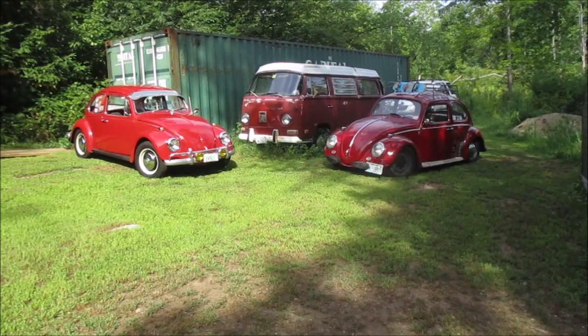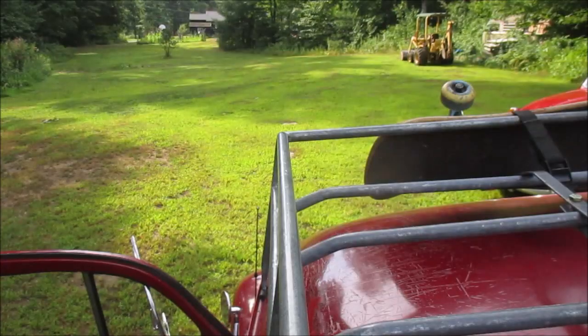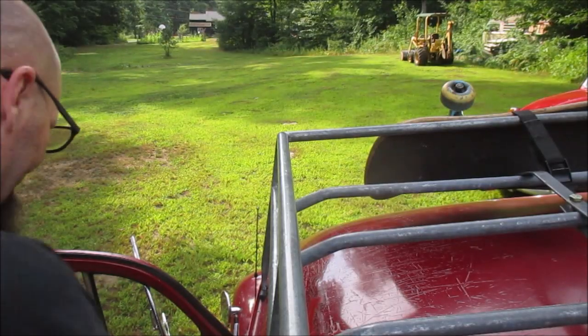I'll get the 64 back over in the shop. We've been doing some cool decklid things with it I'd like to share with you guys. And we'll get over to the shop right now and I'll show you guys what I'm talking about. Alright, hang on.